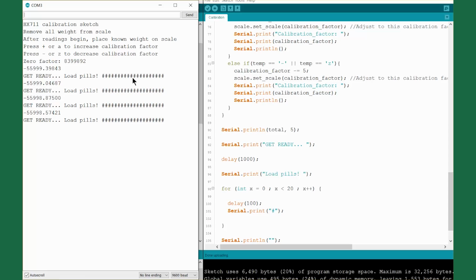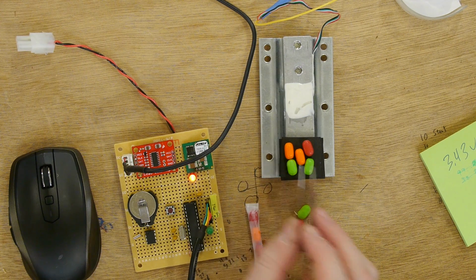pill game. And it looks like there is a perceivable difference, wouldn't you say, Felix? Yes. Probably about 0.3.